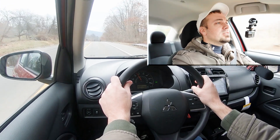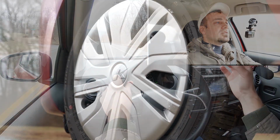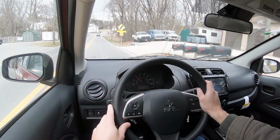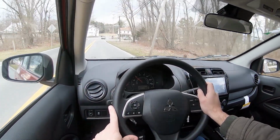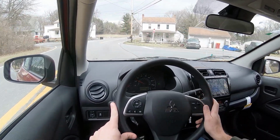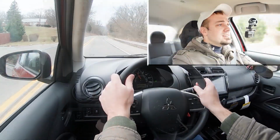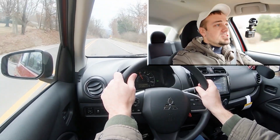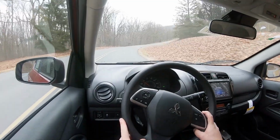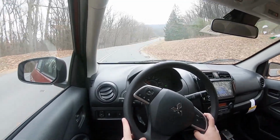So coming standard on the Mirage G4 will be front disc rear drum brakes. As far as that 60 to 0 stopping distance goes, that actually comes in at 127 feet, which is kind of average for the segment, honestly. You would think with rear drum brakes, it's not going to be all that great. And honestly, 127 feet, that's average. Like my 3-row SUV that I own, that comes in the 130s. So 127 feet, it's not horrible, honestly.